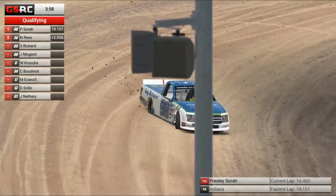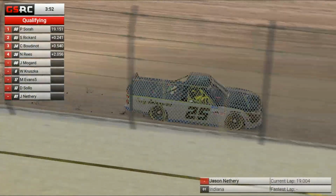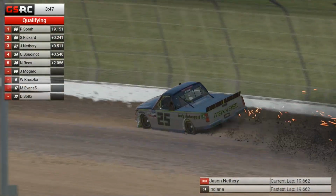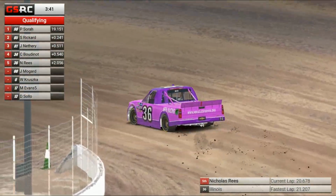Also seeing some improvement from a couple of the other drivers as Sora crossed the line for the second time, 19.376. Looking like you need to be able to nail it on the first lap already in the session. You talked about trying to gain momentum on the bottom side. As a driver, do you prefer the bottom of the track here in the trucks or the cushion?